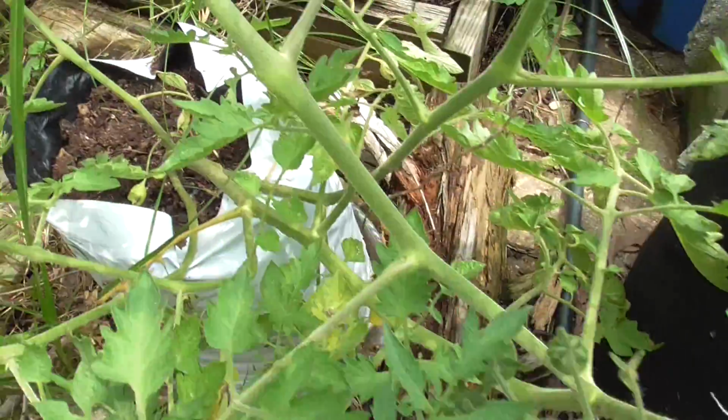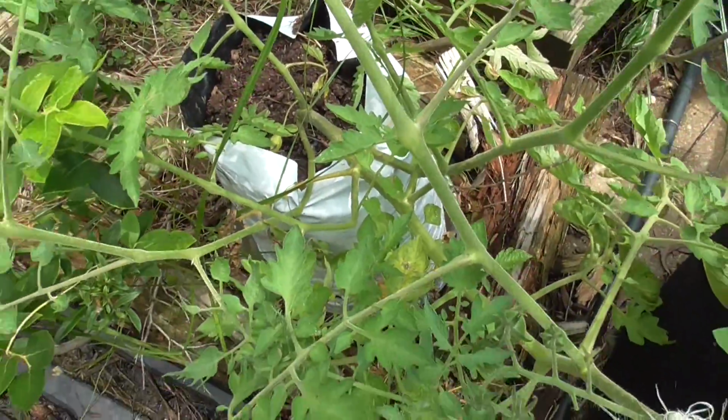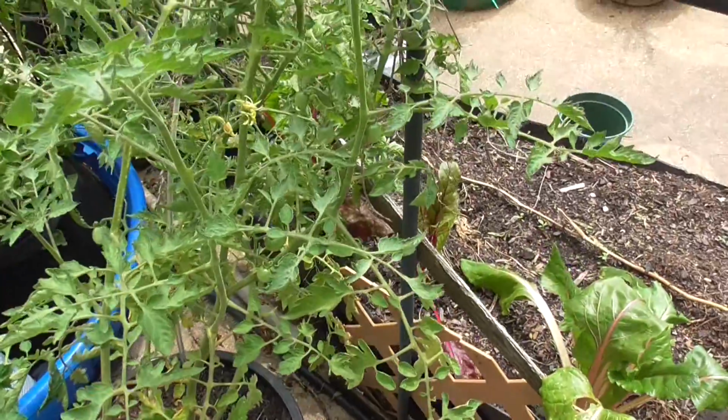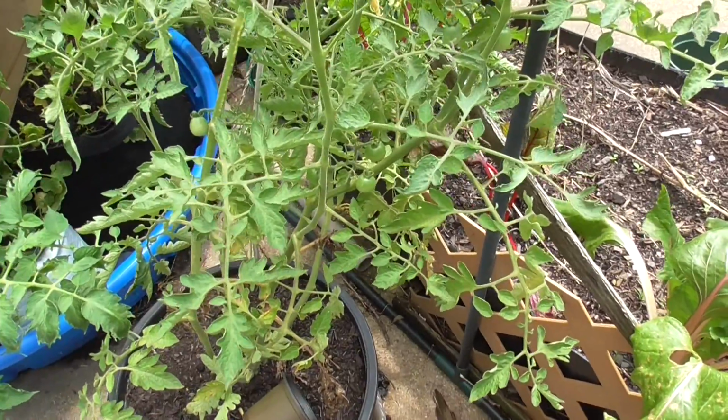lemon drops. I have one in here, in the grow bag. I think that's a 5-gallon grow bag, and it's pushing. If you also look elsewhere, more of the lemon drops. So most of the tomatoes we have this year are all the salad ones.